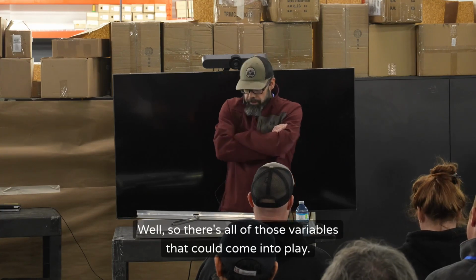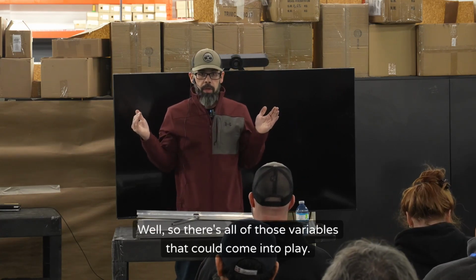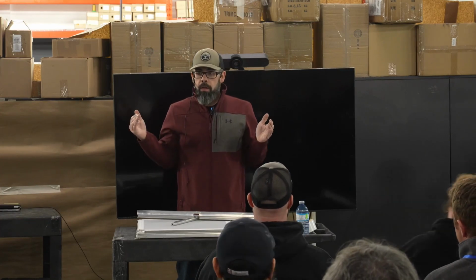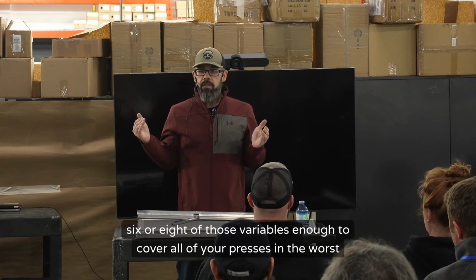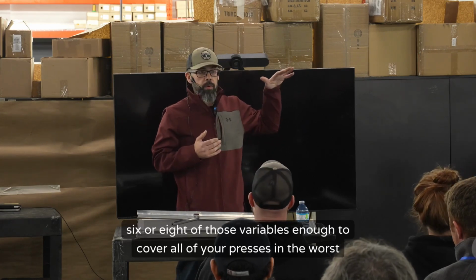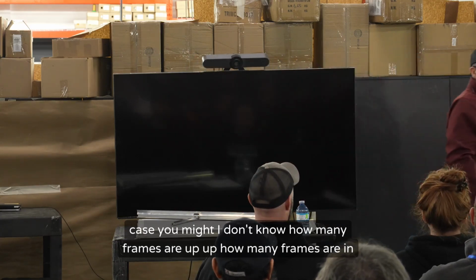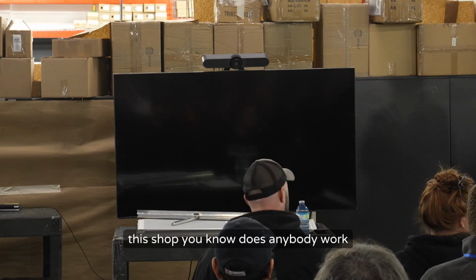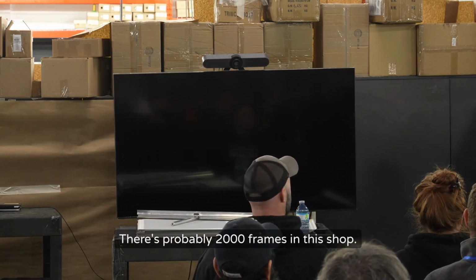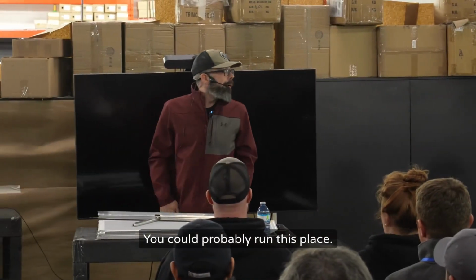Yeah. Well, so there's all of those variables that could come into play, and if you wanted to stock, I don't know, 6 or 8 of those variables, enough to cover all of your presses in the worst case, you might, I don't know, how many frames are in this shop? Do you know? Does anybody work here? No. There's probably 2,000 frames in this shop.